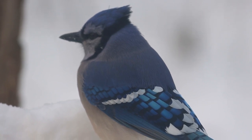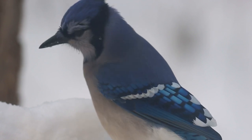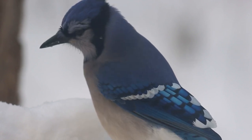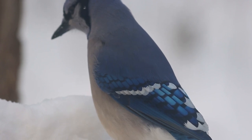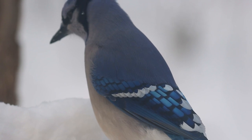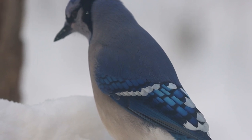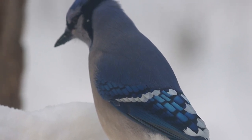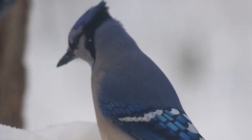They are a larger bird, standing at 10 to 12 inches, with a wingspan of 13 to 17 inches. They are bold and intelligent, being able to adapt somewhat successfully with the growing human population. They have been observed imitating some of nature's most fierce avian predators, including the bald eagle and eastern screech owl.